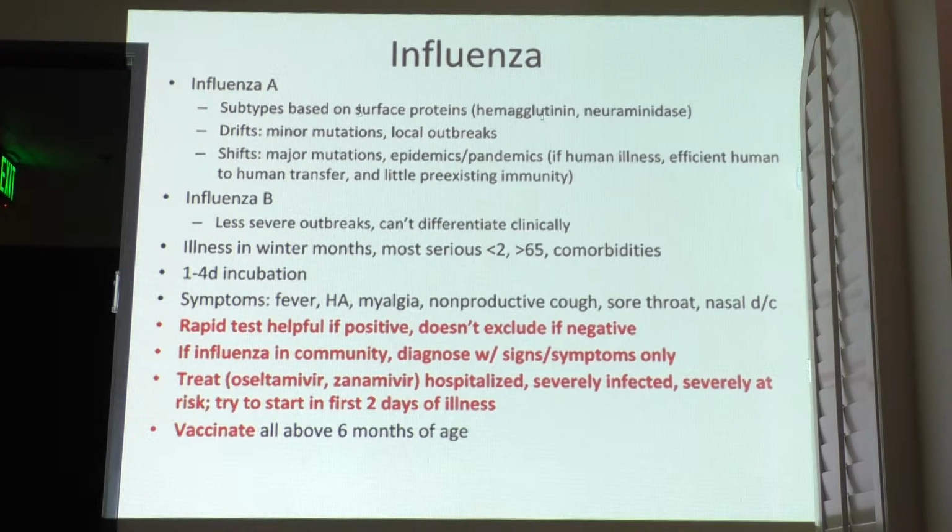So your job as a student is to tell them this is a serious disease. Everybody needs to get vaccinated. We all know the symptoms. If you have the flu, you don't come to work because you're going to spread it to everybody. For you guys, if you're in the front line, if you work in the urgent care, treat everybody during those months that comes in with influenza-like symptoms, like myalgia, sore throat, runny nose, high fever, chills.